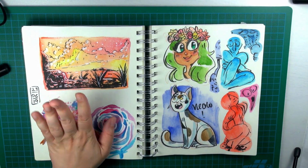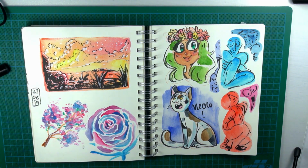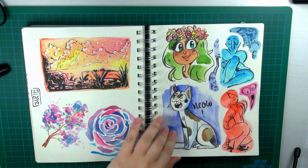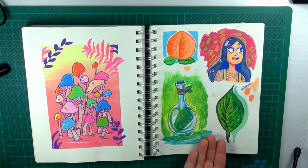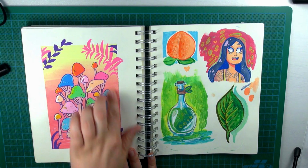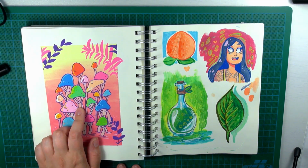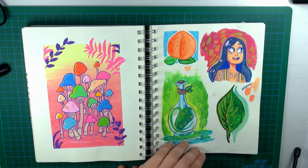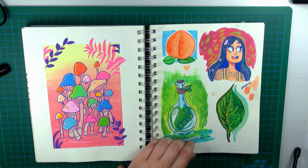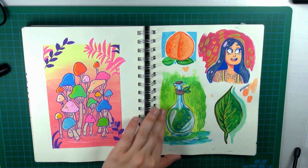Some background practice, which I was inspired by my friend Dani, who's drawing amazing backgrounds all the time, and I'm just like, I have to do this as well. I'm just too lazy to whip out my gouache. Speaking of gouache, I did a little gradient in the background here and some Posca mushrooms. And here I did just some gouache painting, drawings and stuff. Yeah, I have really cheap gouache, so it's a bit streaky.